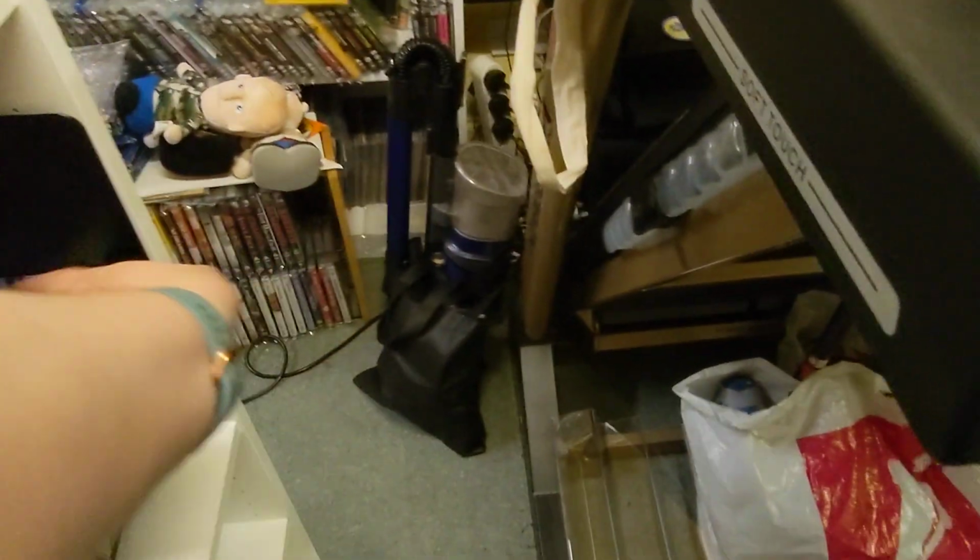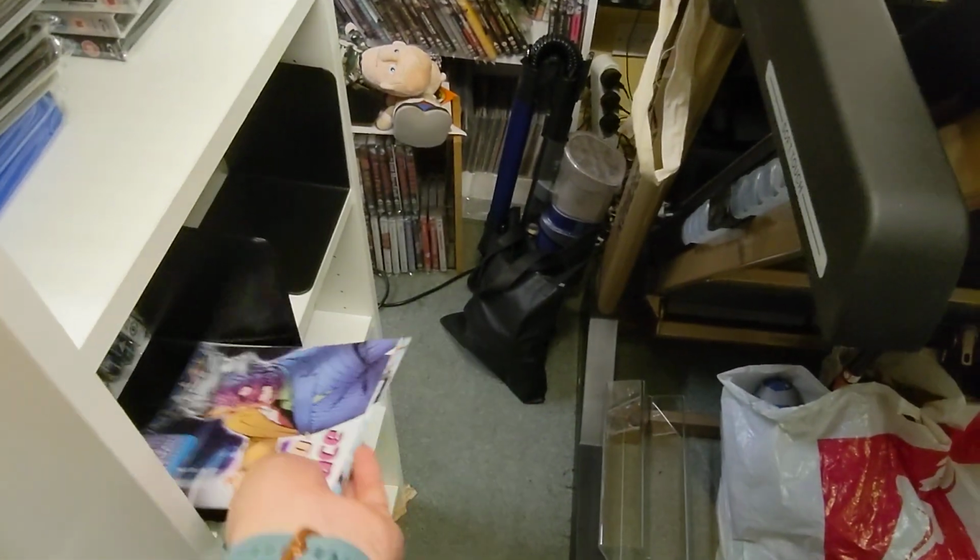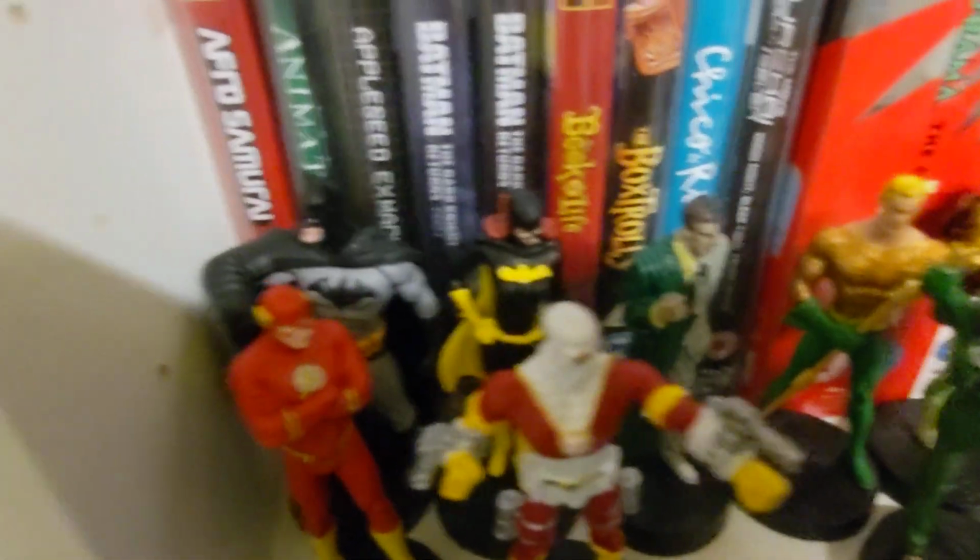I got Two-Face, and that one from Birmingham. These are magazines, I put them in the wallet. And then there's Batgirl, I got from Hellzone. I also got Batman. I can find those figures actually. So there's Two-Face there, Batgirl and Batman.